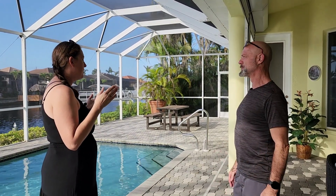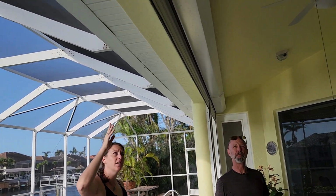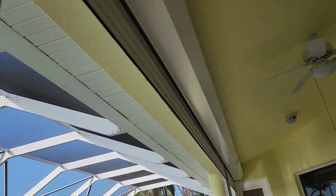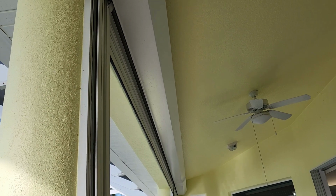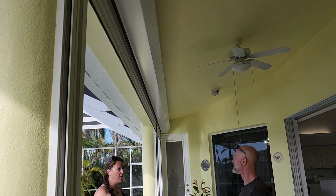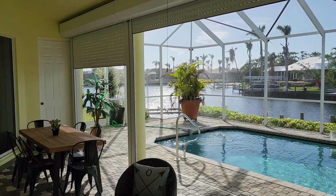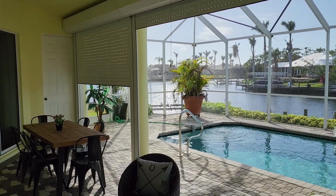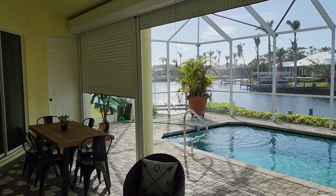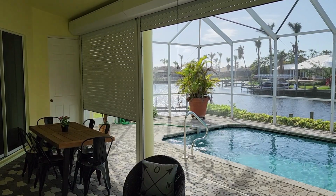Let's talk about the shutters above our head right now, because this one actually has the electronic hurricane shutters. Motorized, they come all the way down. And what's nice about this particular home, and this is very much an upgrade, is the fact that it has it in with the patio, so that you can store all of your lanai furniture and plants and things like that here in the patio area during storms.